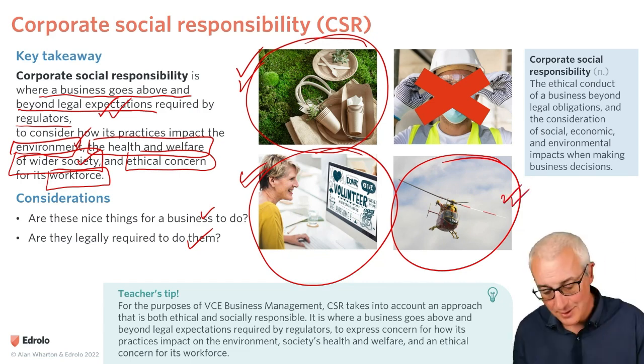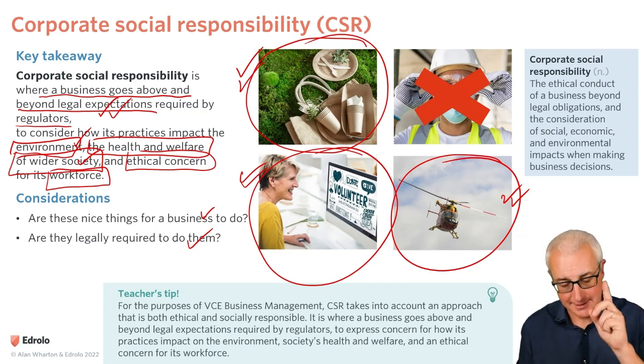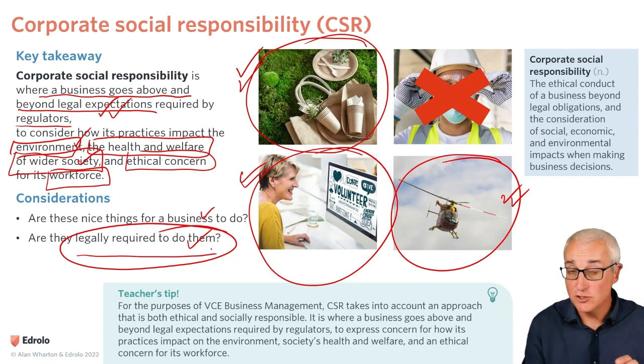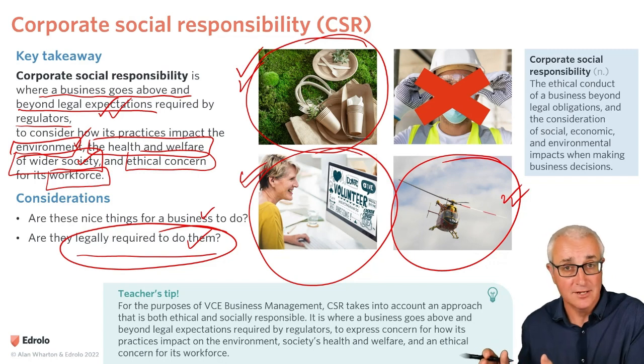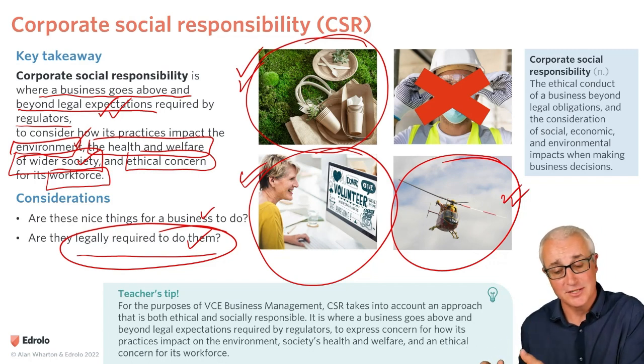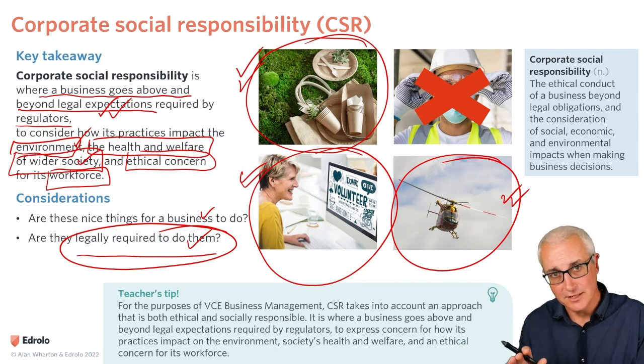Now the tricky one. So in this scenario here, when we've got workers with protective face gear and eyewear on a construction site, they're legally required to do that. So please, this is the important bit. If they're already legally required to do this, it is not going above legal expectations. You can't therefore use this as an example of corporate social responsibility in either your SAC or your exam answers. So please avoid that. Anything that you're legally required to do does not come under this area of consideration.